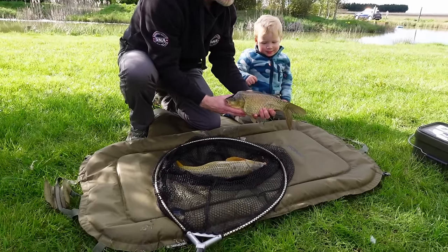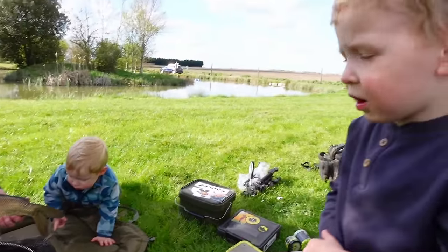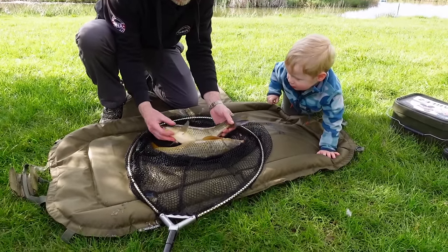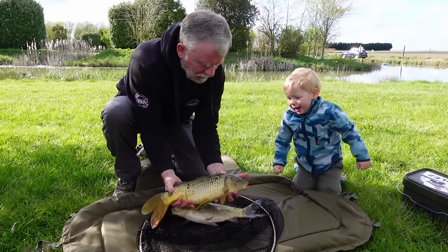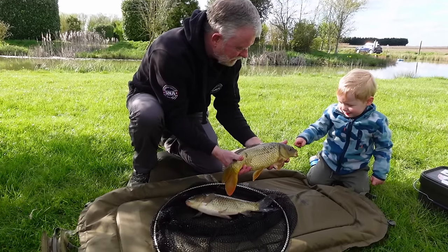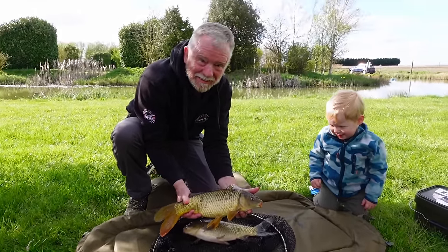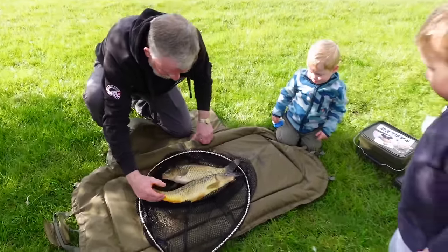Okay. Do you want to hold it? No. You going to touch it? A bit. Can you go and touch it? No. Just give it a little stroke. I don't want to. Okay. And there's a bigger one, look. Touch him. Oh. We better put them back, haven't we? Get the rods back away.